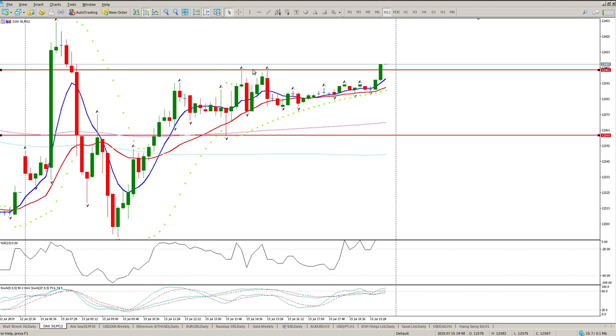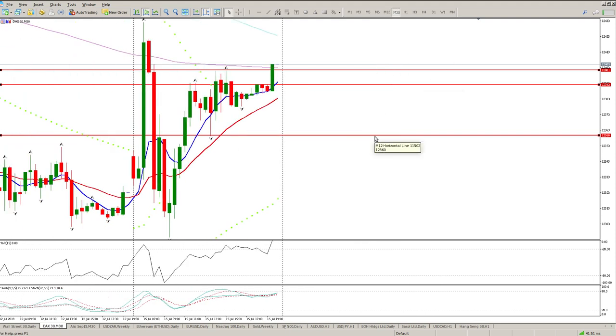Could we come to test this area here? So we could just bounce off 12,400, or alternatively a little bit deeper, somewhere off this area here, which probably looks most likely 12,390. Then have your stop below 12,360, make it 12,350, and you're looking for an entry to the long side. Okay, so that's kind of my view for that moment.